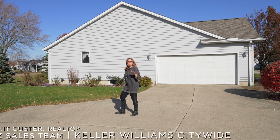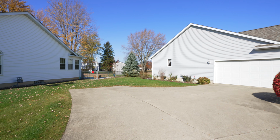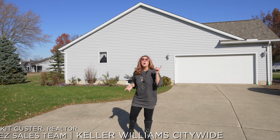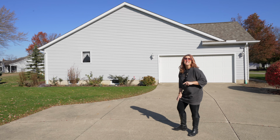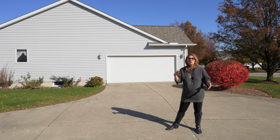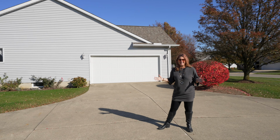So I bet you think this oversized driveway that can fit up to 6 cars is on a huge property here in Elyria, Ohio. Well, guess again. This is an amazing condo that I'm about to take you through. Maintenance-free living, but only you get to enjoy all of the amenities.